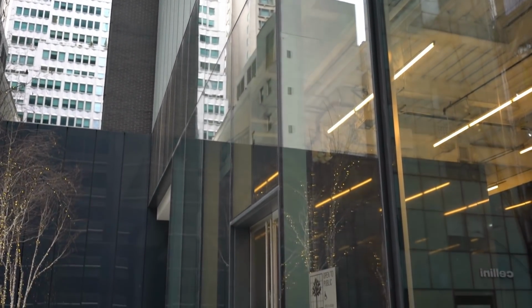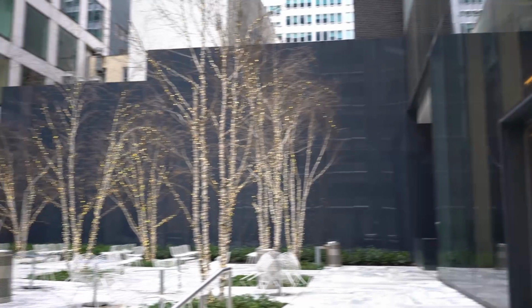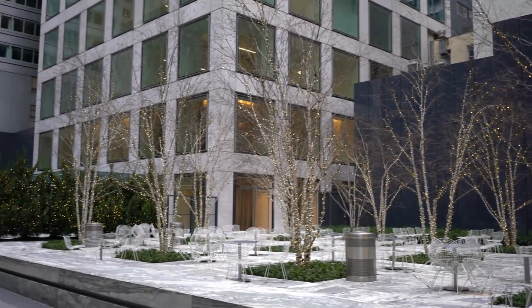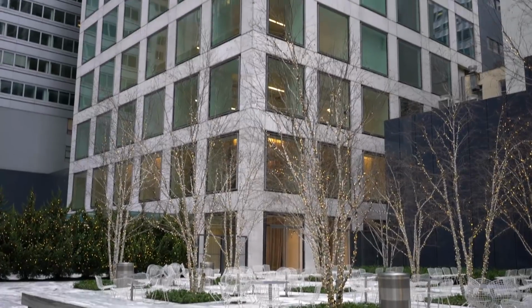And this was a major development by Harry Macklow. In fact, he developed this, and then he lost the land to another developer, who ended up hiring Harry Macklow to finish the project for them.